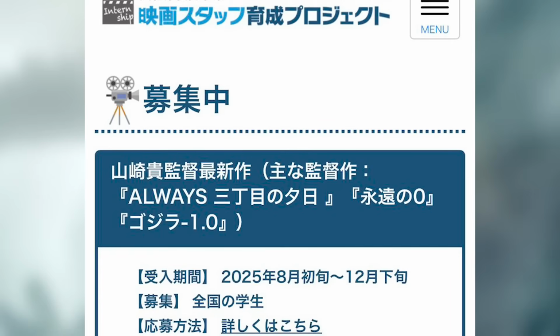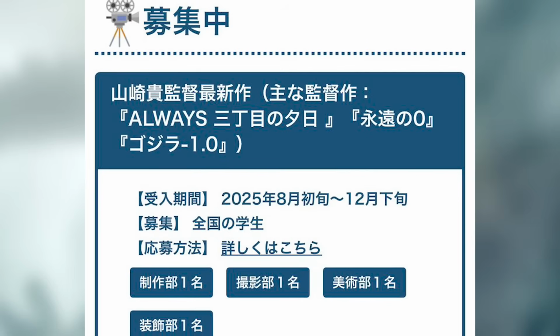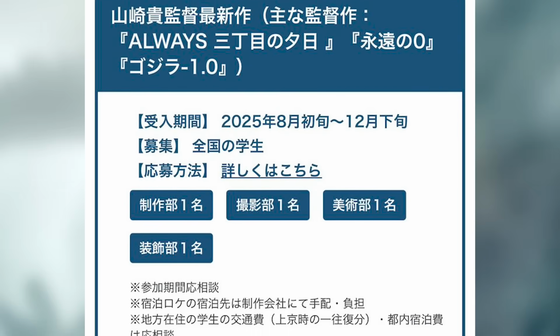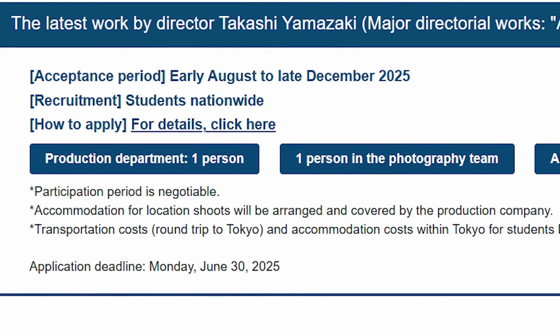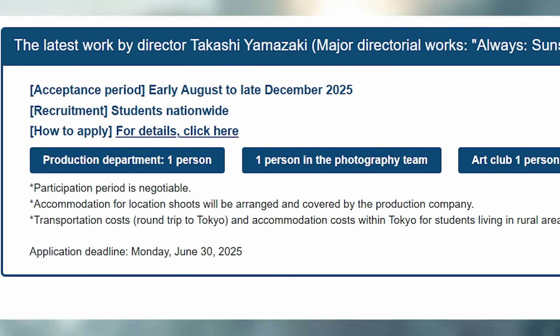This comes to us from Cine Intern Bunka. This is a government-run website that posts staffing recruitment notices. It's run by the Agency of Cultural Affairs in Japan, and it gives us a bit of a timeline for the production of Godzilla Minus One's sequel. It announces the latest work by director Takashi Yamazaki. Major directorial works include Always Sunset on 3rd, Eternal Zero, and Godzilla Minus One, is now recruiting.